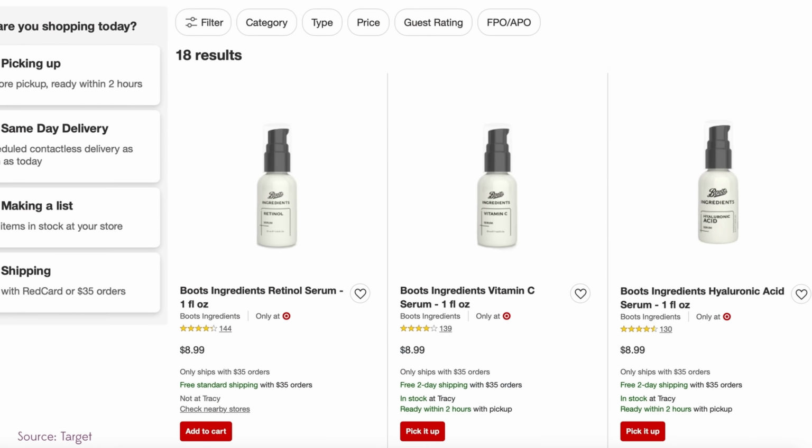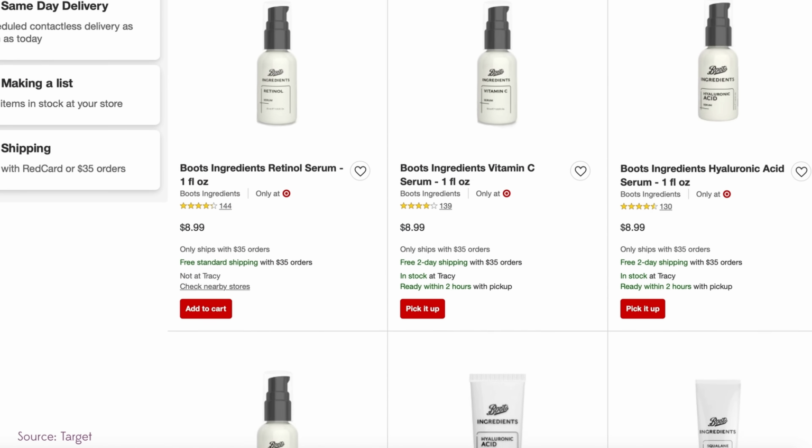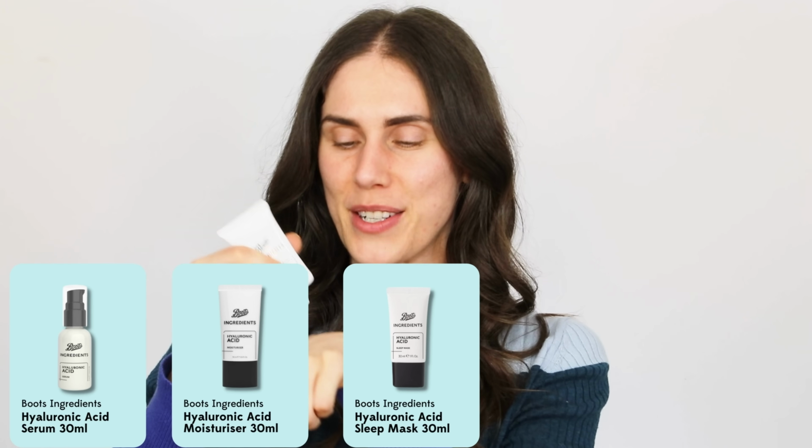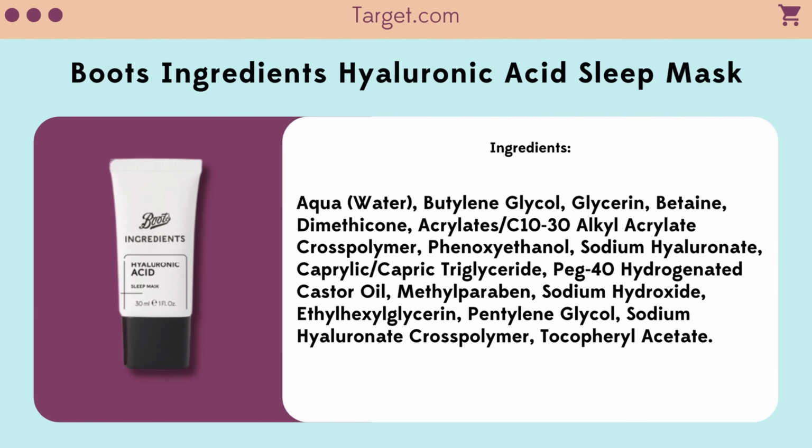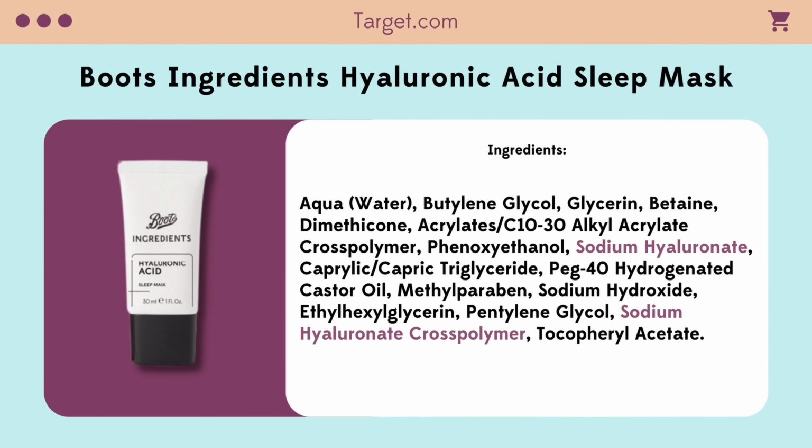When it comes to the Boots Ingredients, these are really inexpensive. They're at Target. I like all 3, but I think that the sleep mask is my personal favorite. The reason why is because of those other ingredients in there. This is actually built into a formula that contains water and glycerin, and I find it to be much more soothing on the skin.